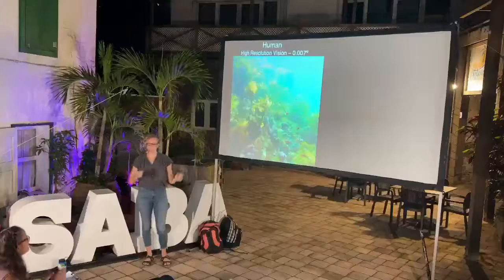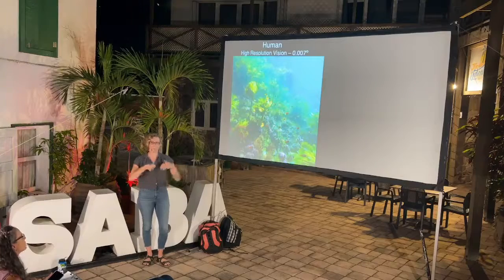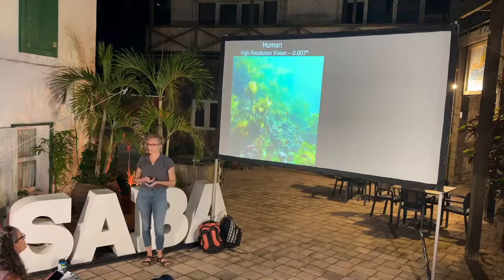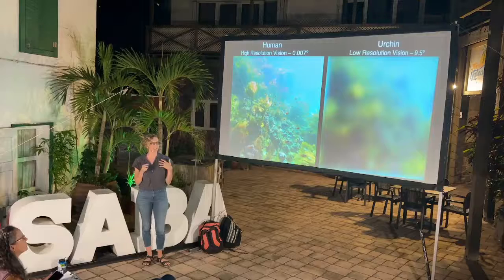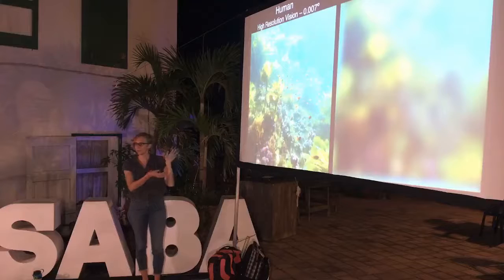So we have some of the best vision in the animal kingdom, and we can see it's 0.007 degrees. When we simulate what we think a sea urchin's vision might look like, we can see that it's a lot worse. It's 9.5 degrees. That's a huge difference, but you can still see some key features of the reef here. So even though it's pretty poor by our standards, it's still potentially very useful.